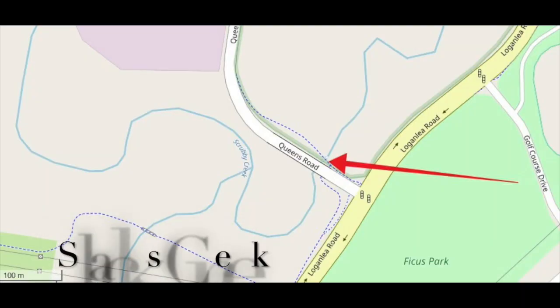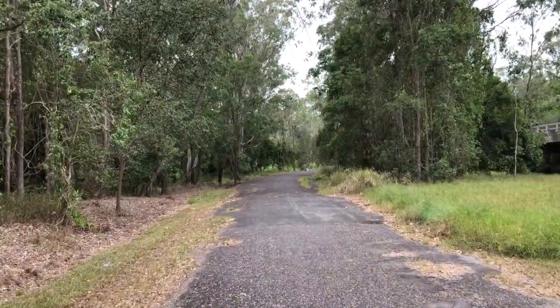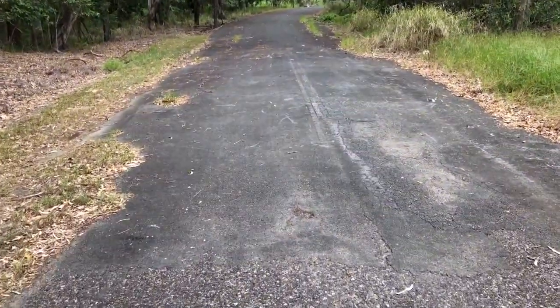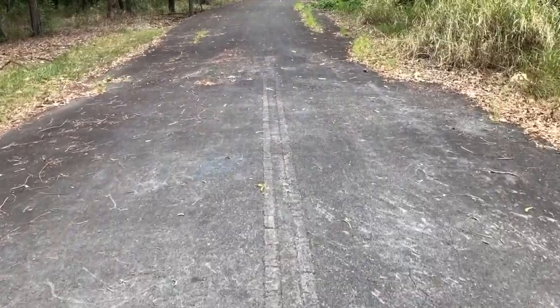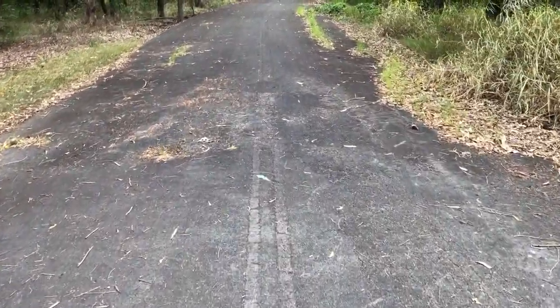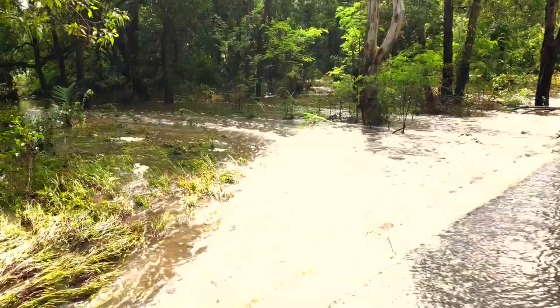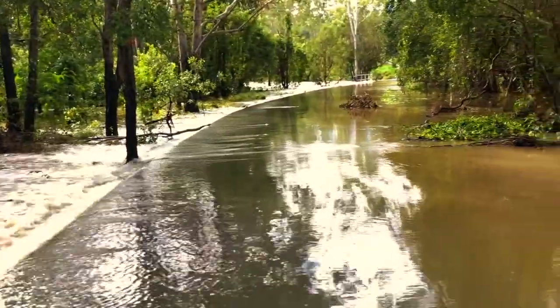So now we're off to just under Queen's Road, and we're heading towards the creek now. But the road I'm on here is the original Queen's Road, and if you have a look down, you can actually see, there it is, the old double line, the painted white line on the road. So this is the original Queen's Road. And the reason why Queen's Road was elevated, put up there, was because Scrubby Creek was overflowing the old Queen's Road.